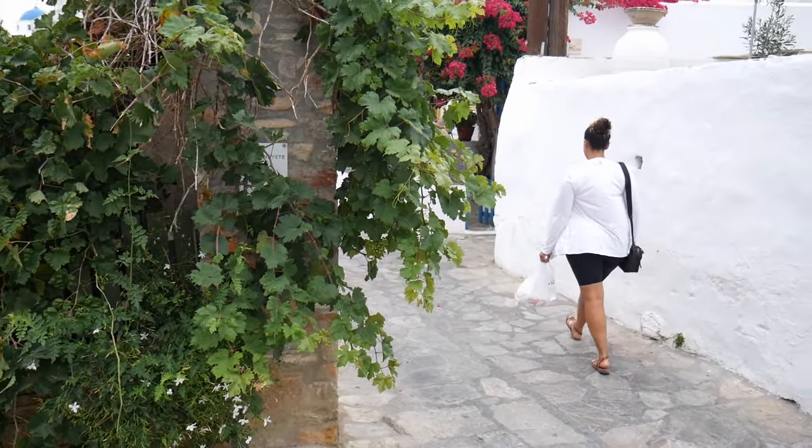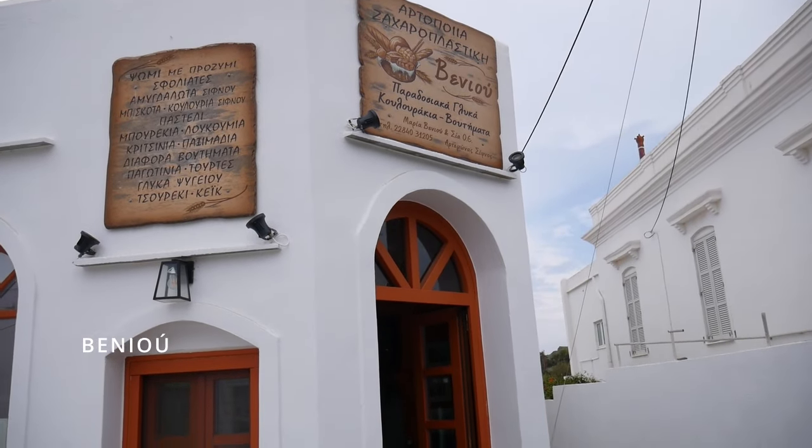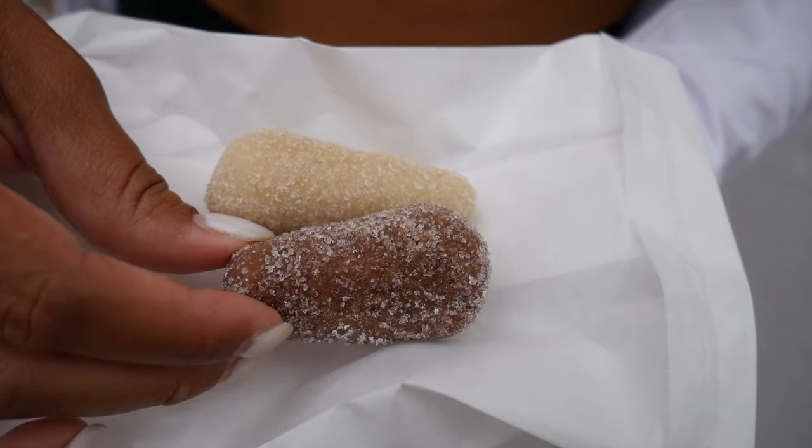We're in the village of Artemonas where we've been staying for the last 3 days. There's this bakery called Velou that I've been wanting to try. It's right in the center square. I got some of their marzipan candies. One of them is with the peeled almond marzipan and one is with marzipan skin on.